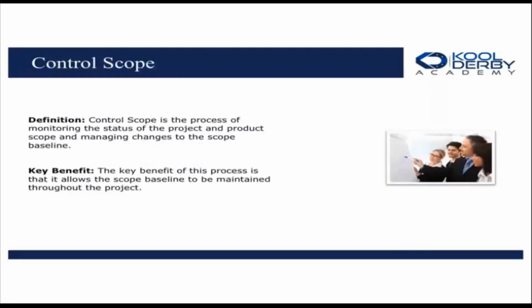Definition first: control scope. Which knowledge area are we in? If you said scope management, you are correct. Which process group are we in? If you said monitoring and controlling, you are correct. The definition is: control scope is the process of monitoring the status of project and product scope, and also managing the scope baseline.